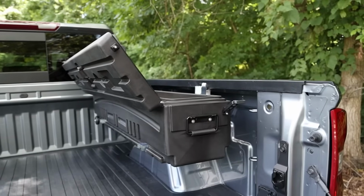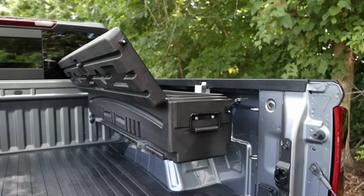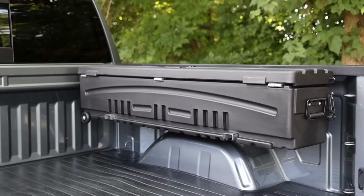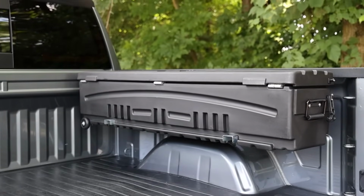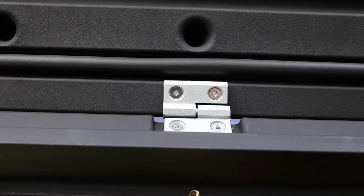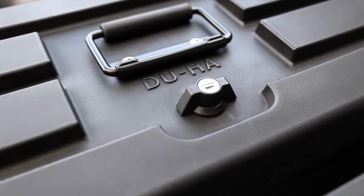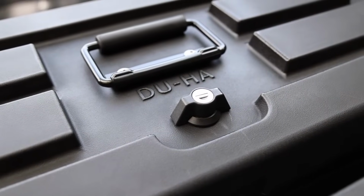Backed by a lifetime warranty and satisfaction guarantee, this roto-molded heavy-duty polyethylene storage box is made in the USA. Built to be tough and rugged, the rubber seal under the lid helps keep out dust and moisture. The Humpstor also has a lockable lid for safety and security.